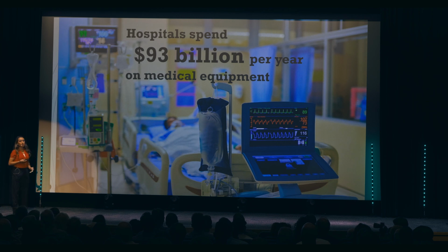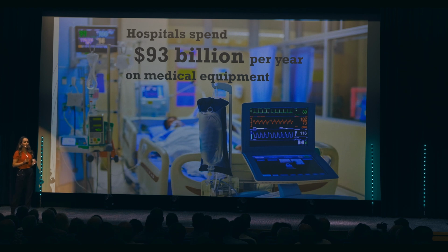My idea will eliminate many of these risks. Currently, there are 131 million emergency room visits each year. 7 out of 10 of those visits need advanced heart monitoring. And each year, hospitals spend $73 billion on medical equipment to meet those demands.